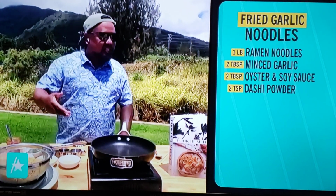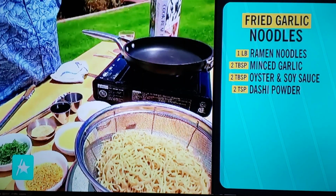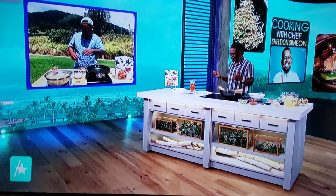You can put some chicken with it, a nice piece of steak, or a fish, and then just flavorful, simple garlic fried noodles. Let's do it. Okay, so where do you say we start?